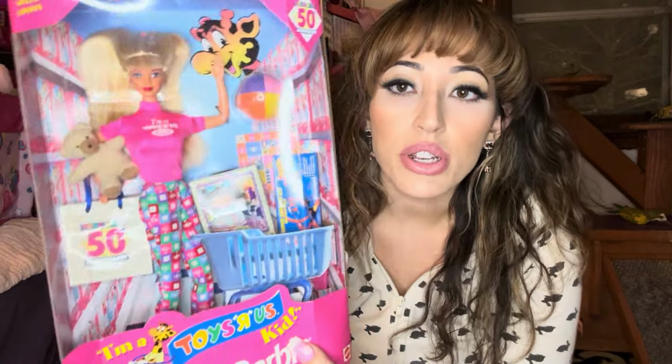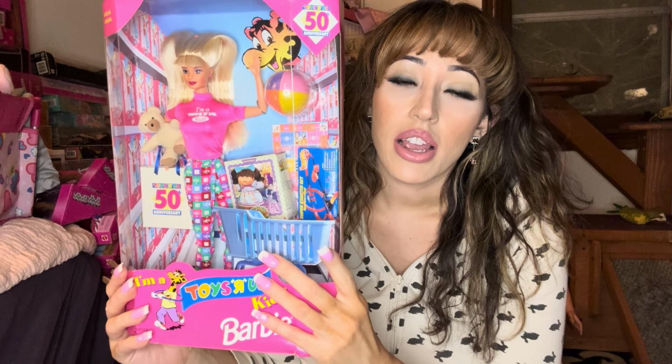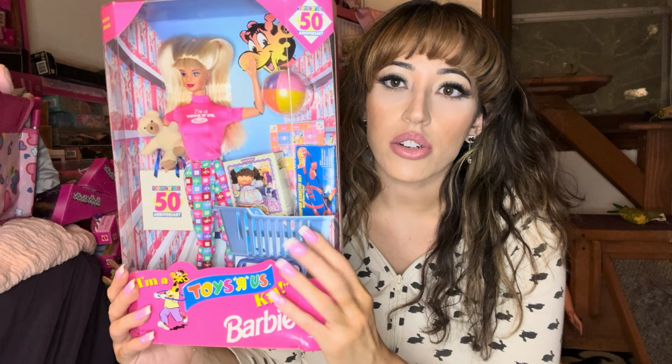I picked up the Toys R Us Barbie. Now this one I always wanted as a kid, because what kid didn't love Toys R Us? But I unfortunately never got her for whatever reason.